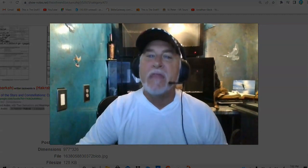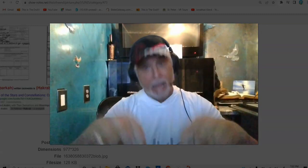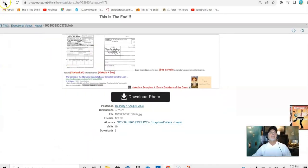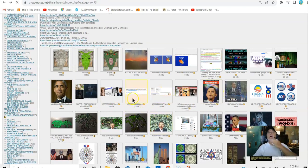You couldn't even think that up. Backwards. Barack Obama's name on his mother's passport renewal from Indonesia that's scratched out says Sobarka. And backwards, Sobarka is scorpion, goddess of the dawn. Which just happens to be the angel of the bottomless pit, the king of the scorpions, the goddess of the dawn. It's probably just coincidence. So you see how this is a bust? This is 100% a bust. You couldn't think it up? So let's just keep going.